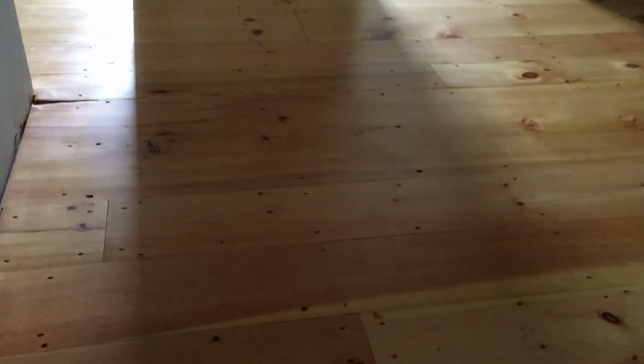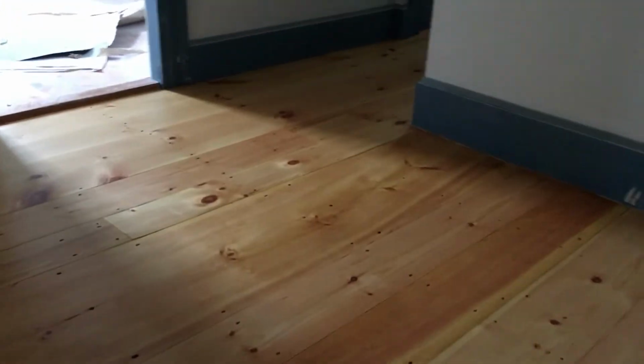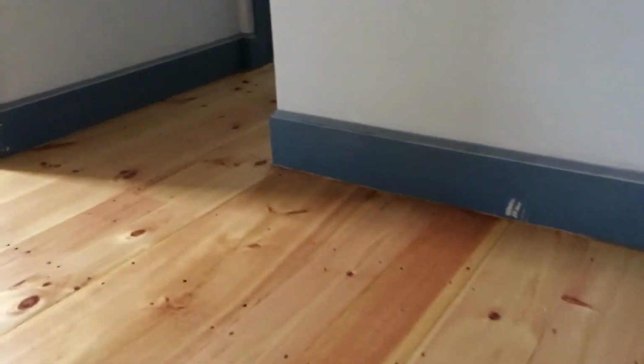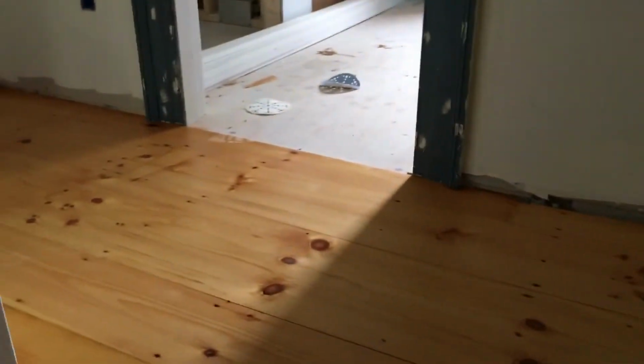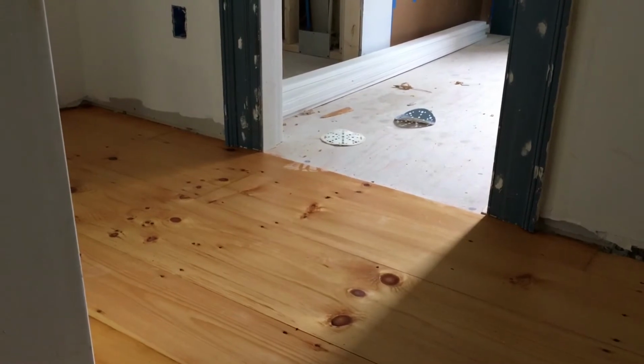Upstairs, this is where the floor was patched in. This has also been sanded and received a coat of finish here in the upstairs hallway, going all the way down to the bedroom down there and coming across to the bathroom and then the master, which is off to the left there.